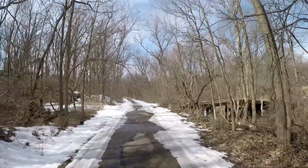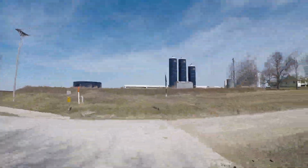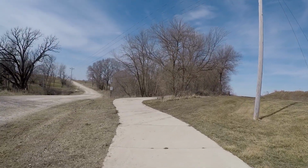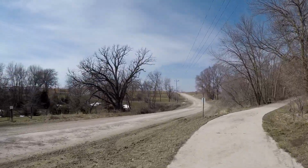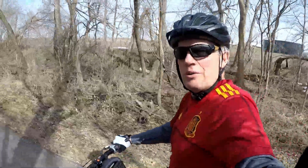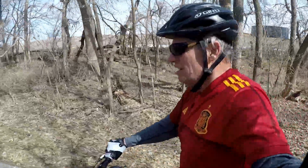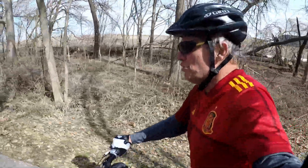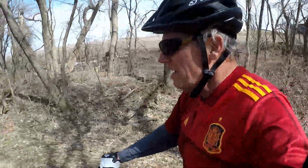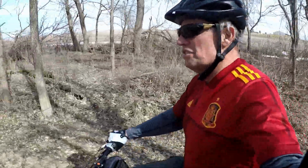Another patch of snow here heading up into Linden. Working our way through the agriculture areas, the dirt roads. Well, it's been a great ride so far. A little bit of snow, as you saw, on the Raccoon River Valley Trail here outside of Des Moines, on the west side of Des Moines. It's a nice loop. You could do about a 79-mile loop if you want to. We're not going to do that today.